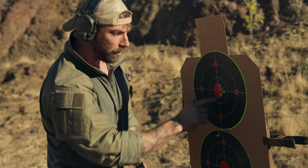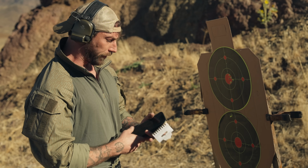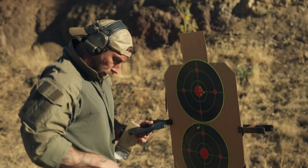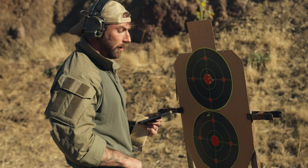So here's a group right here. That looks pretty dang good for a service rifle. We're gonna go ahead and measure it out, and we'll be back in 1 second. Okay, so this is great news. We have a group size of 1.185 MOA.